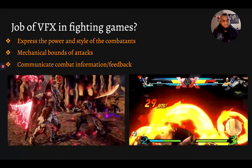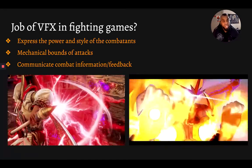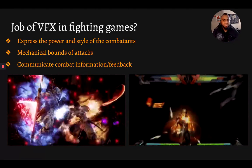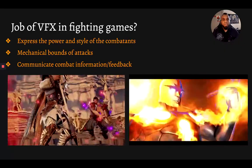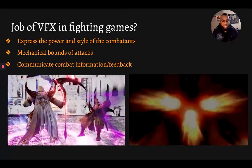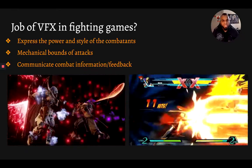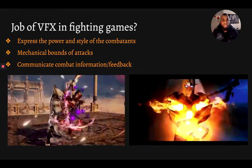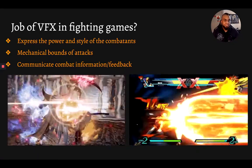The most important thing that encompasses all of this is that VFX are about communication and feedback. Everything that the player does, everything the character does, is shown via VFX, whether that's a hit, a miss, a block, or a super move. All of these things have accompanying VFX that describe and express the power of all of this stuff.